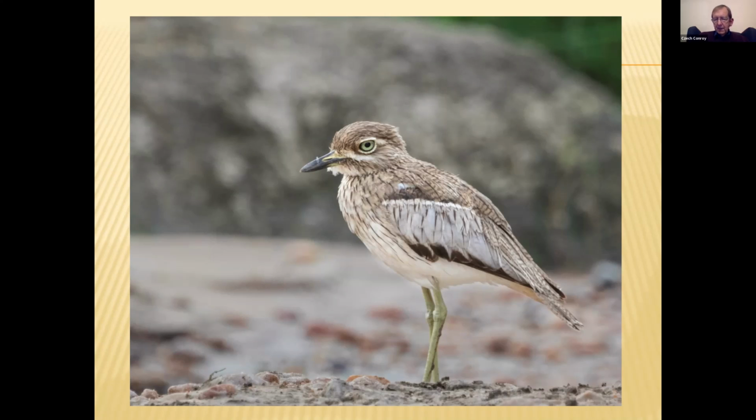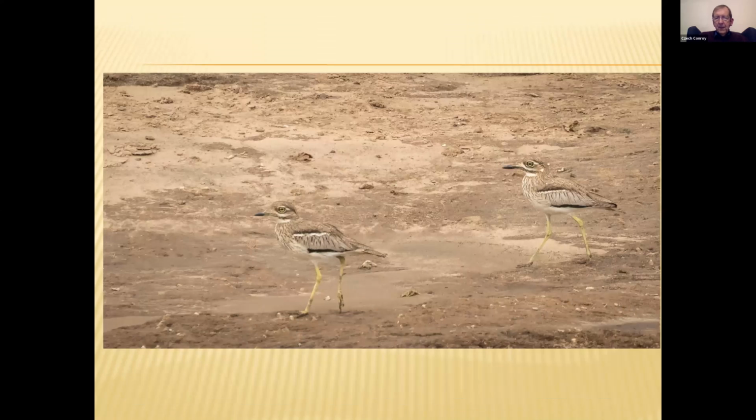These birds, as the name suggests, like to hang out near water, and they're generally on riverbanks. Here we see two of them. They blend in quite well with that muddy coloured background and can be difficult to pick out sometimes. And they tend to be active primarily at night.